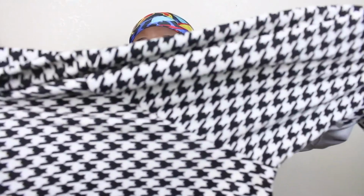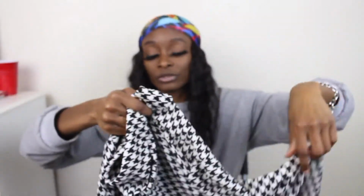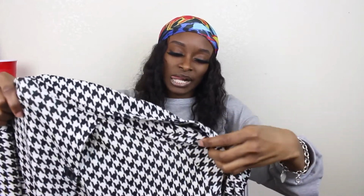I love this print. This has definitely been trending right now for winter 2020. The material is soft, but I thought I was getting a blazer. Like, I thought I picked out a blazer. And it's a blazer shape because of the collar, but the material doesn't say blazer. So that's probably my bad.